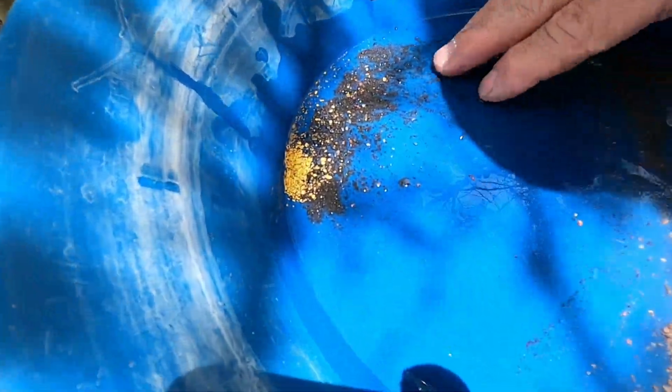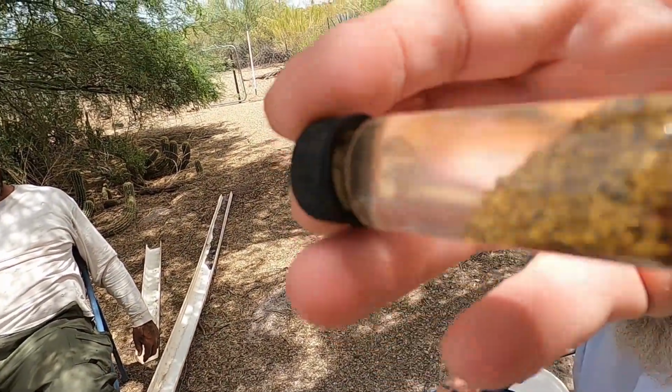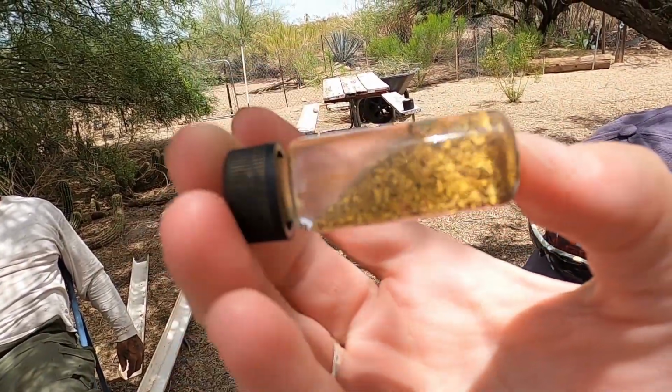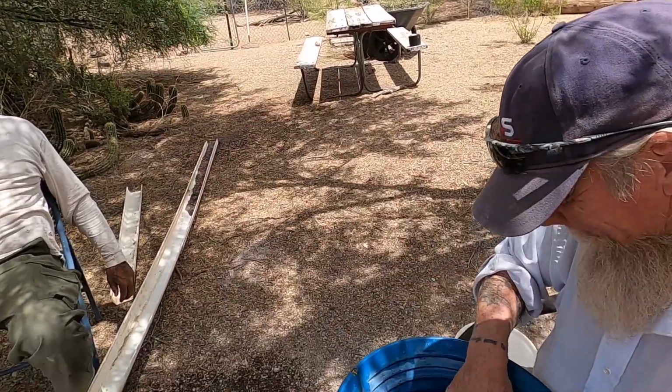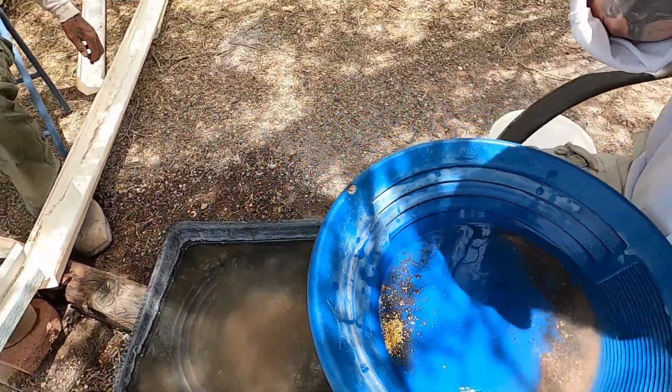We got some gold, and I see some chunky gold. We've been getting more chunky gold lately, it seems. That's good. And it is adding up here. Look, y'all. Definitely adding up the dry washing, and we're gonna be adding this to it today. Look at that. We got gold.